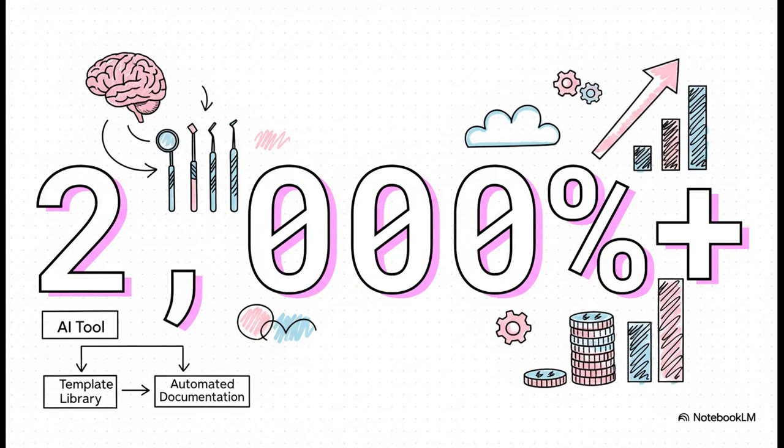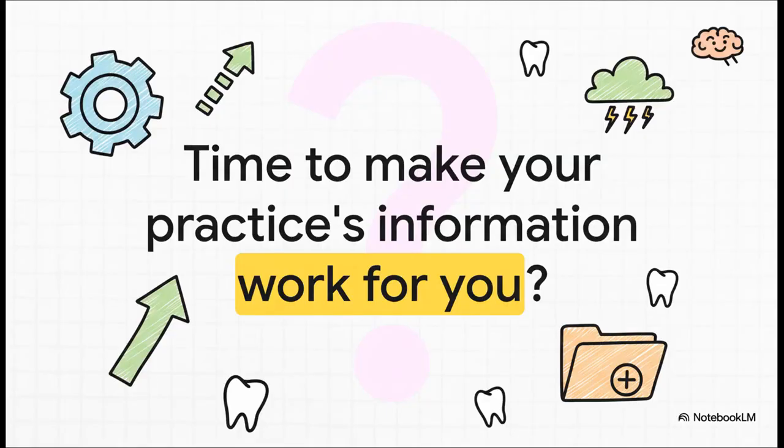So when you add it all up, what do you get? A typical return on investment of over 2,000%. This isn't just a minor improvement. It is a fundamental upgrade to the business and clinical operations of your entire practice. So we'll end with this thought. A dental practice is literally built on information. Patient histories, treatment plans, progress notes, you name it. By building an intelligent system, you're not just adopting some new tool. You are finally making all of that information start working for you instead of the other way around.